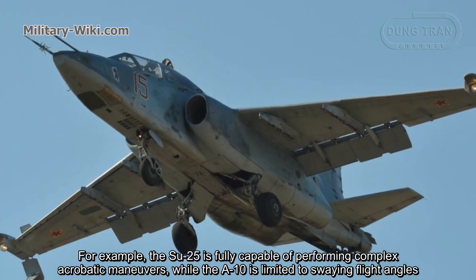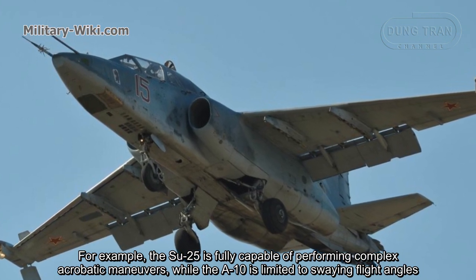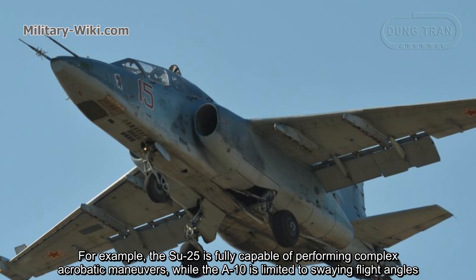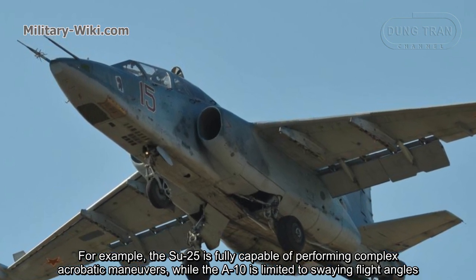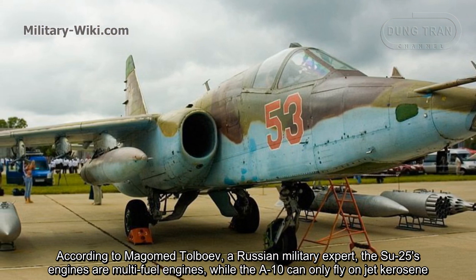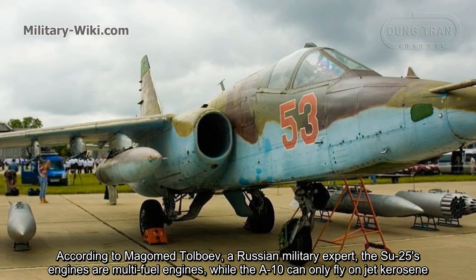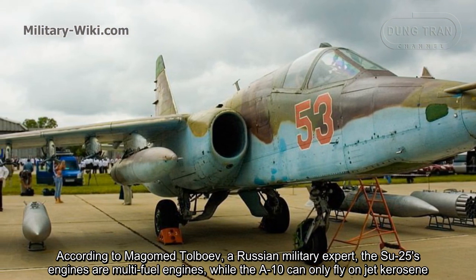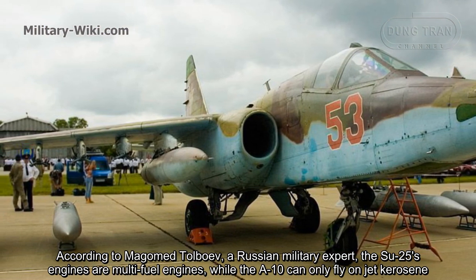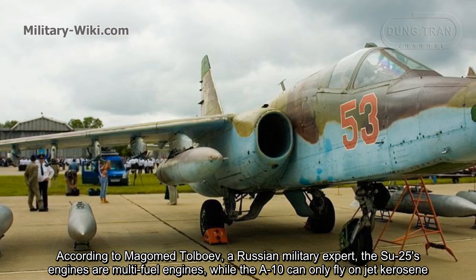For example, the Su-25 is fully capable of performing complex acrobatic maneuvers, while the A-10 is limited to swaying flight angles. According to Magomed Tolboev, a Russian military expert, the Su-25's engines are multi-fuel engines, while the A-10 can only fly on jet kerosene.